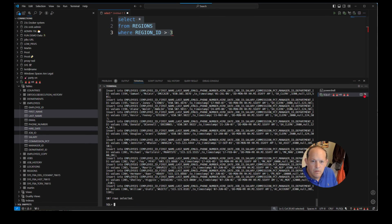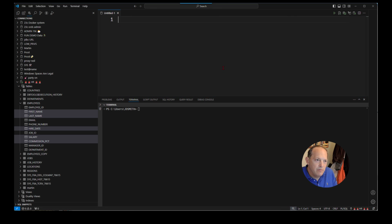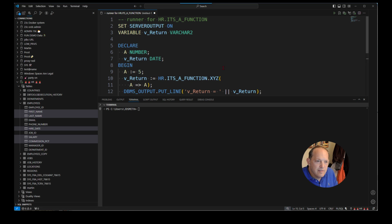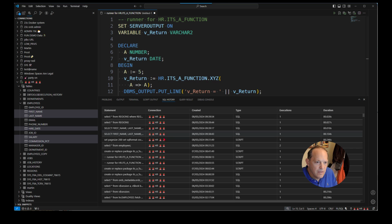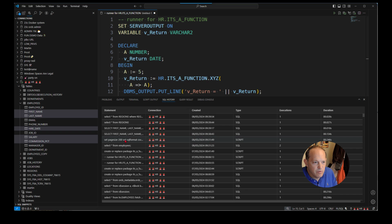Now, get rid of this, come back up here. SQL history. We maintain your SQL history. So control up down takes you through the history. So these are all the queries I've ever run before. And if I want to see all of these, I can simply come here to SQL history, and see everything I've run, where I ran it, how long it took to run. We even maintain the scripts for you too.